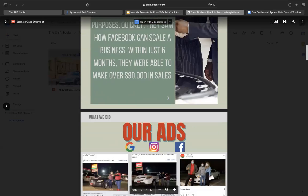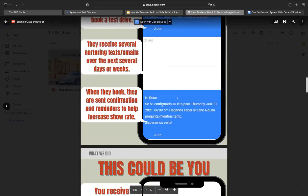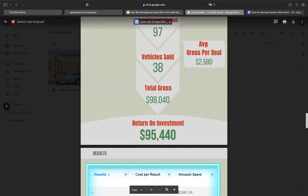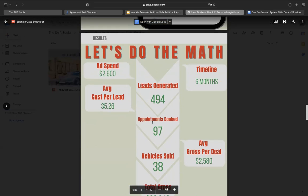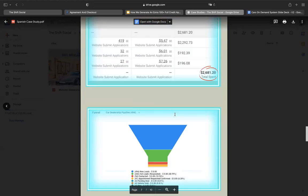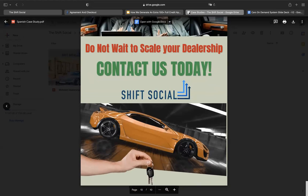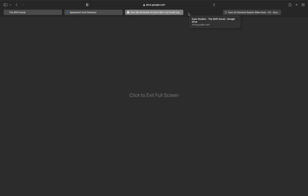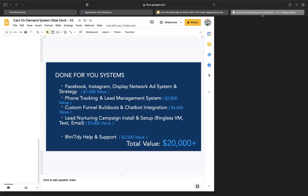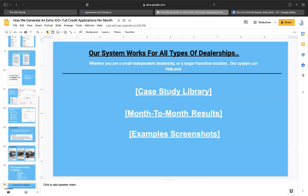Here's another one, a Spanish car dealership. We can run ads in Espanol for the Latin population, and it's the exact same thing. They made a $95,000 investment with us after just working with us for 4 months. So this was a lot shorter of a campaign, and another small budget independent car dealership that we helped get incredible results. So that's basically how our system works.